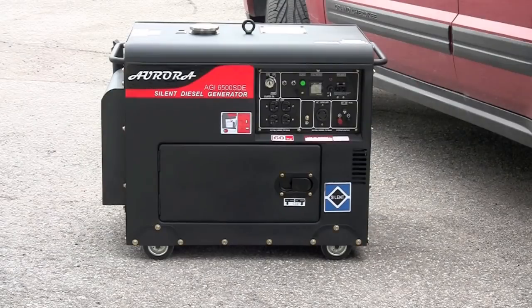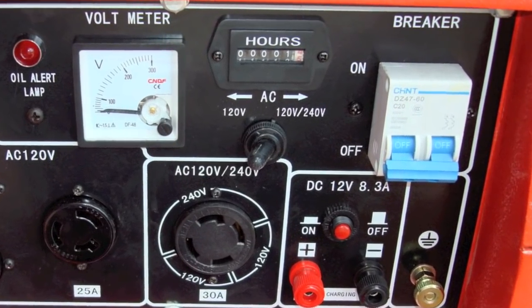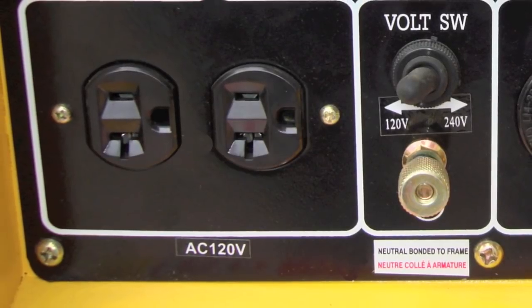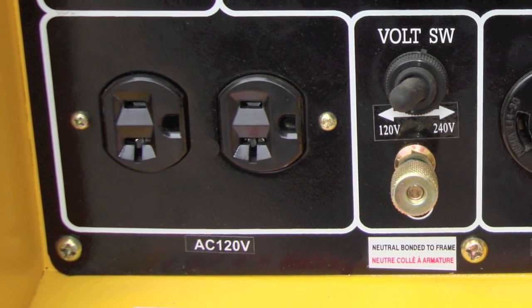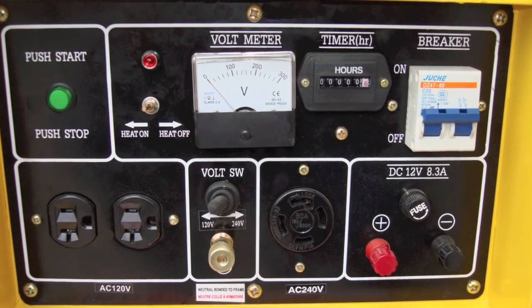Another important difference between an Aurora generator and others is that on others you are forced to select between a 120 volt outlet or the 240 volt outlet. They will not let you use both at the same time. Since the 120 volt outlet is limited to 20 amps, that only equals 2400 watts maximum, so you can't use those other generators to their full potential.